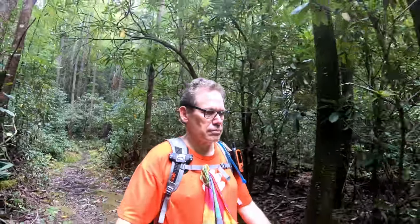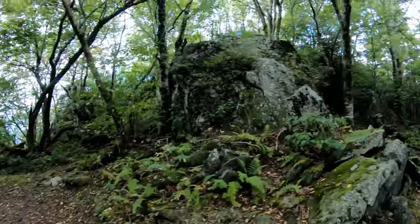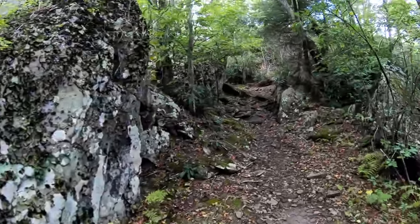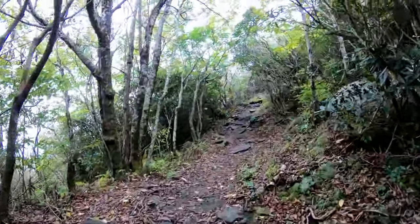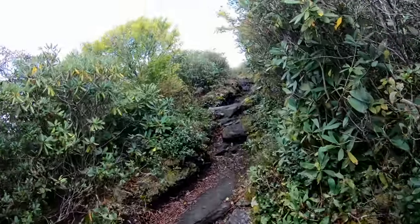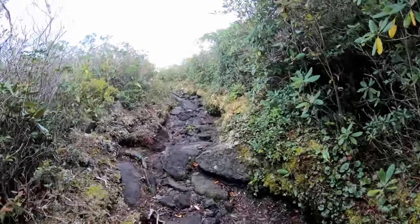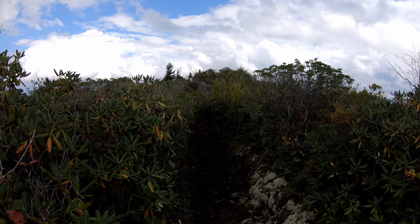We're getting close. Once you get here, you know you're almost there. Just a little rock scrambling and we should be there. Here's the lookout tower.